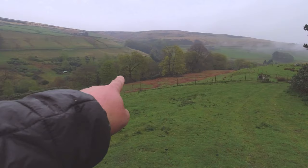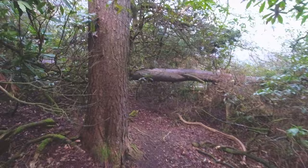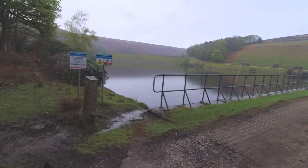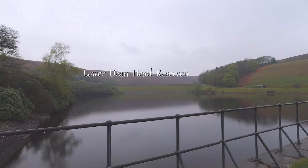Right, gonna have to try and find my way down there. They're down there somewhere, down here, so we'll get down there. And that's Castle Carr Reservoir. Then above it, I think that one's Upper Dean Reservoir.